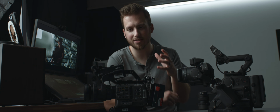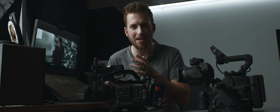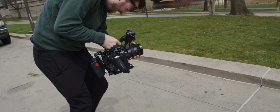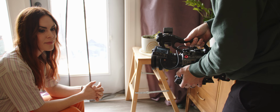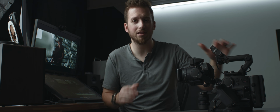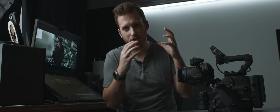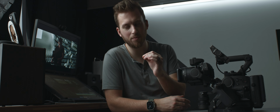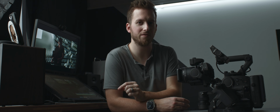And again, huge thanks to them for lending me this FX6 so that I can use it, understand why so many solo operators love this camera, and compare that to my experience for the past month with the Ronin 4D. But before we get to that, let's talk about what I love, don't love, and just my overall experience with the 4D a little bit more in detail than my previous video a month ago.